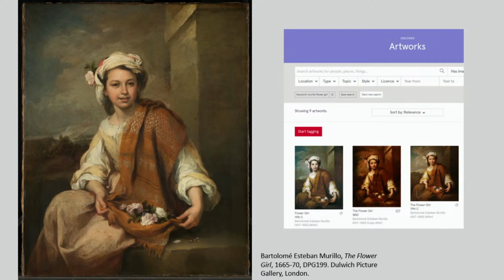images of artworks in collections across Britain. And when you type in the Flower Girl Dulwich Picture Gallery, the first 3 entries that come up, among plenty of others, are copies of the Flower Girl. So I just did a little screenshot there to highlight that point.